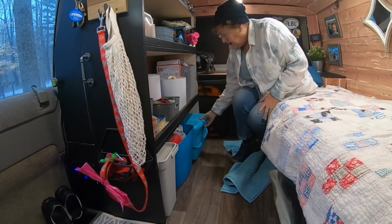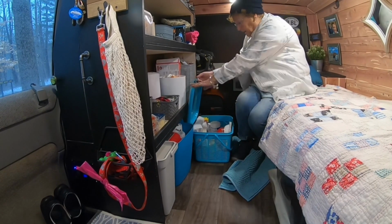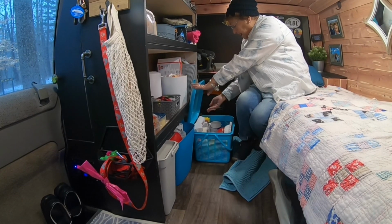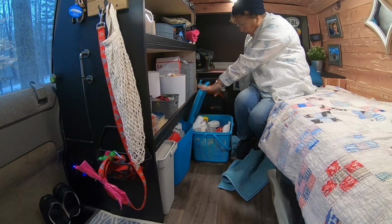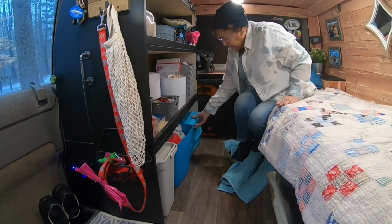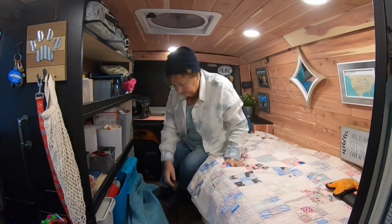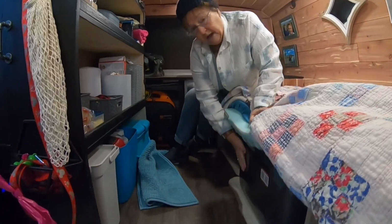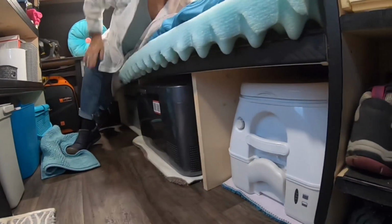And then in here, our trusty picnic basket that we take everywhere. I keep our plates, the cutting board, a tablecloth, Ziploc bags, forks, knives, salt, pepper in there. Then under here, we have our coolers. We have the old cooler, the new one, and my Christmas present, another toilet.